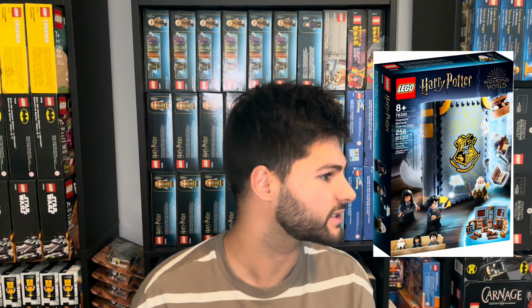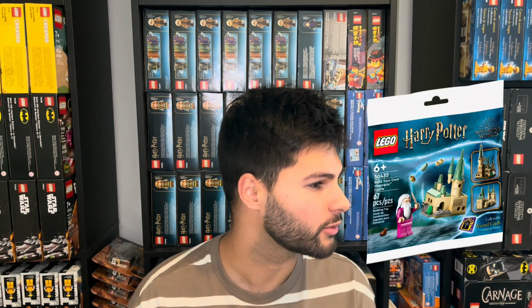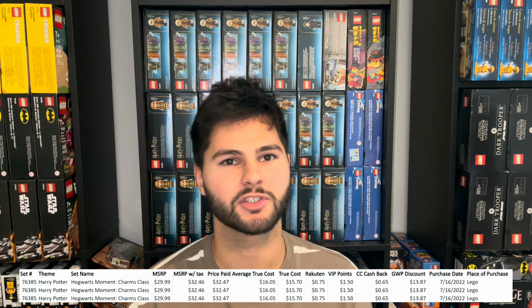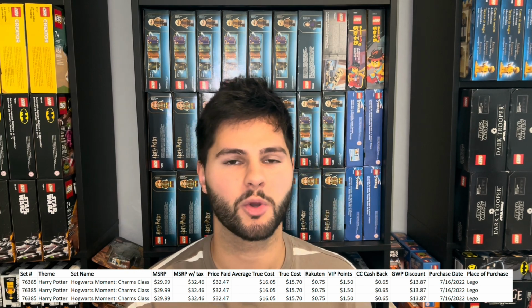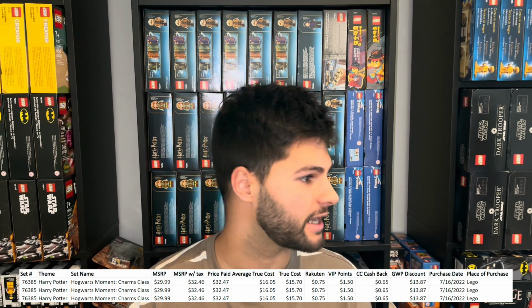My third best set for investing was the Charms class from the Hogwarts Moment series. I purchased these from Lego.com when there was a Harry Potter gift with purchase. That was the Hogwarts staircase and the build your own Hogwarts castle polybag. I bought one more of the set at another time, but I didn't sell it in 22. That's why the average true cost is a little higher than the true cost for these three sets.